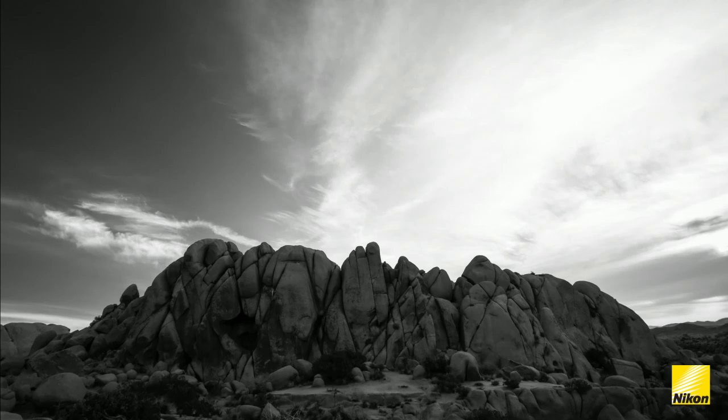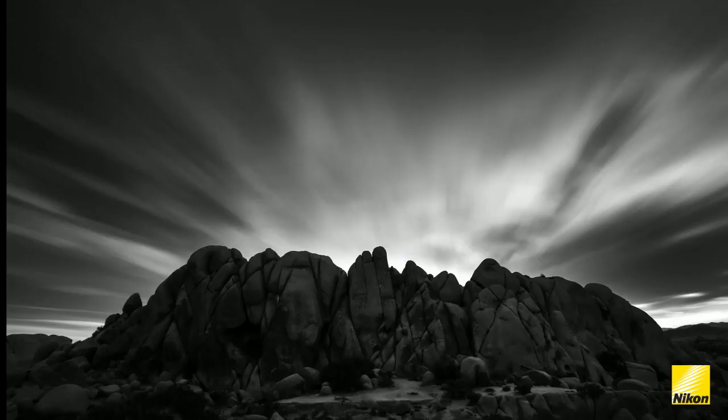I took a couple hundred images. I went into Photoshop. You load all your images as a stack. You blend them, and you get this sort of image.